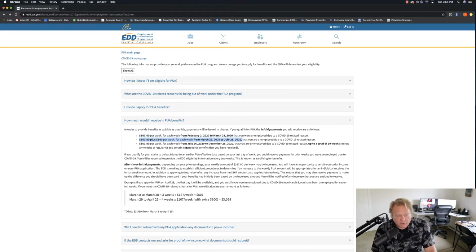Then they're going to give everybody $167 plus $600. That's the federal piece of the unemployment puzzle here, for each week from March 29th to July 25th. So that's going to be a minimum of $767. Then it goes back to the state minimum of $167 per week from July 26th to December 26th. That's correct, all the way through until December. Total of 39 weeks.